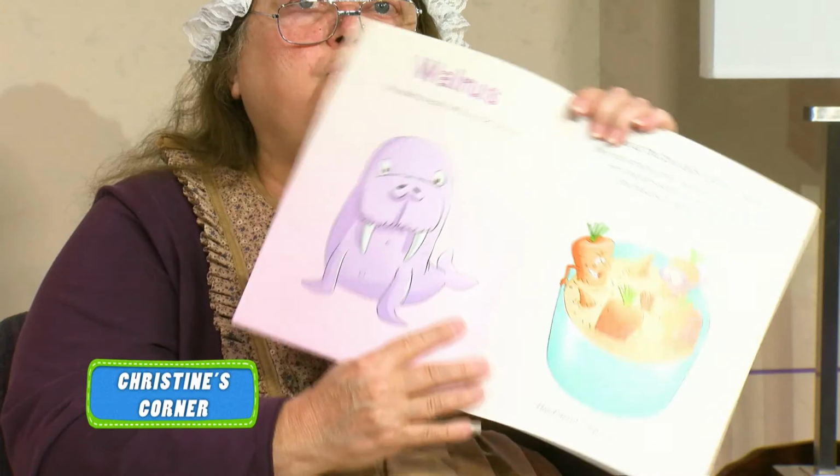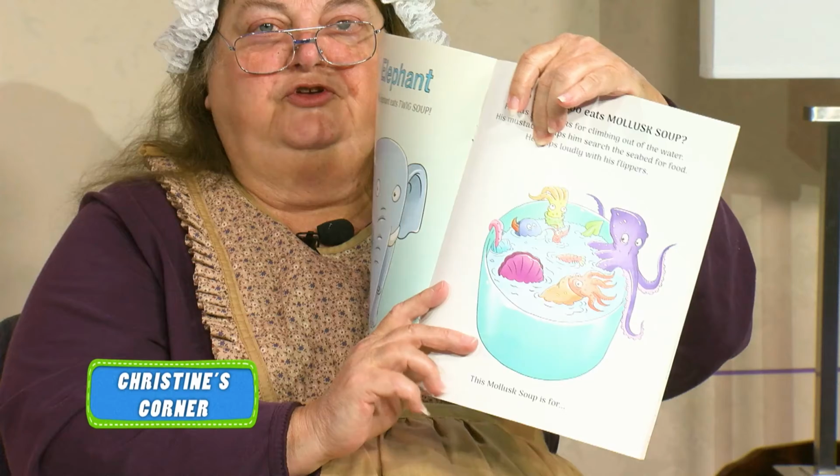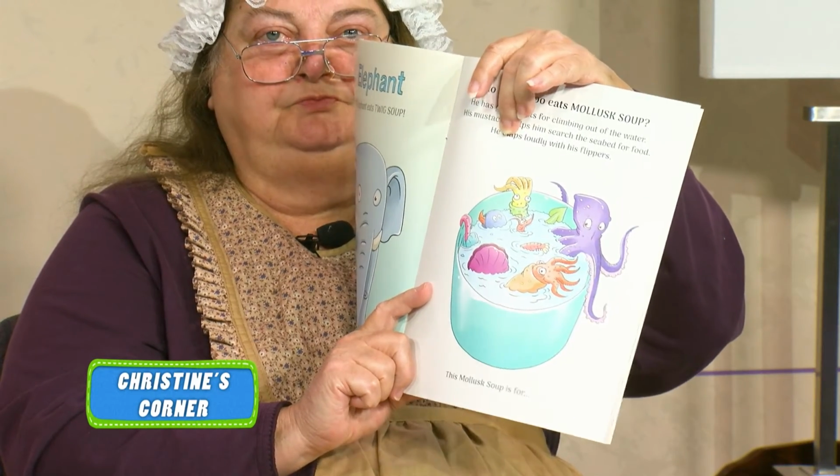Who at the zoo eats mollusk soup? He has giant tusks for climbing out of the water. His mustache helps him search the seabed for food. He claps loudly with his flippers. This mollusk soup is for the walrus. If you didn't know what a mollusk is, because I didn't, they have a picture of squid in here, and octopus, and crab, and all kinds of fish and lobster. Mollusk.